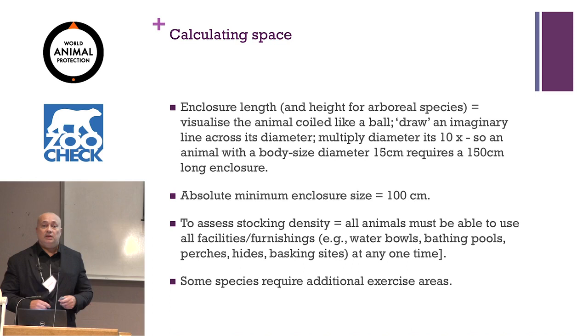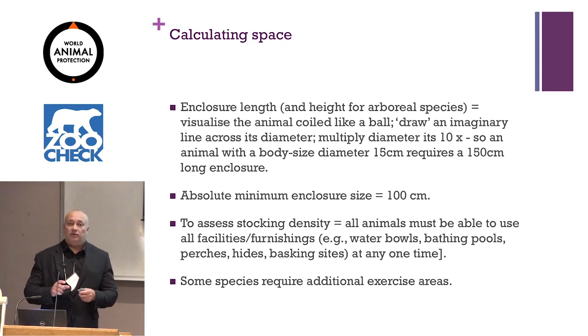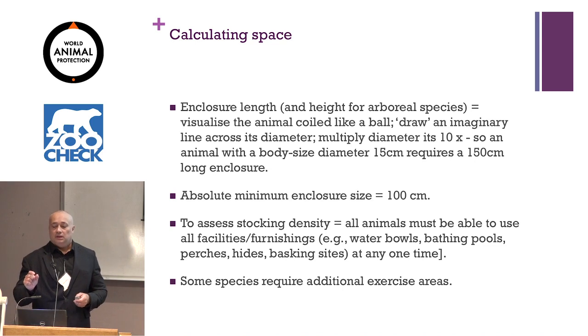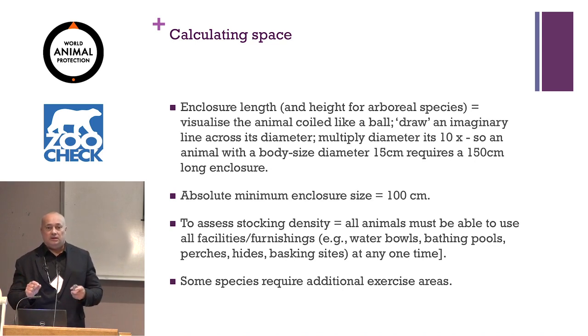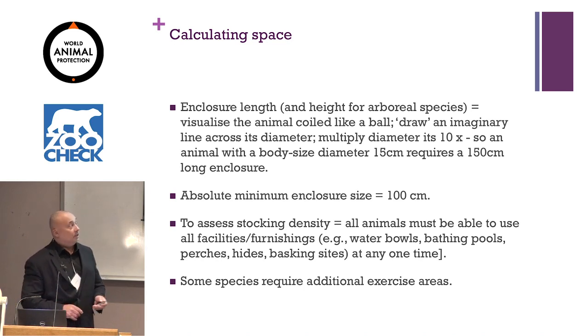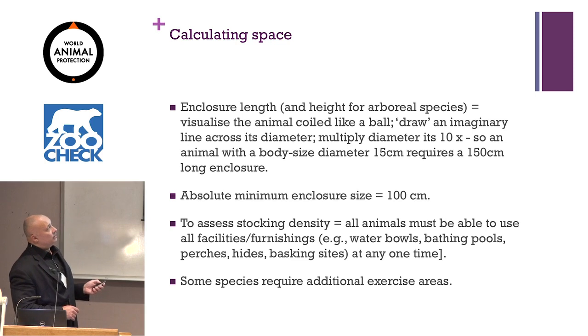And to stop people keeping animals in these little micro environments, where you have a tiny little fish or a tiny little frog that's 1 centimeter long, and they say, fine, we'll keep it in a 10 centimeter long container, to stop that, you have an absolute minimum size of 100 centimeters.